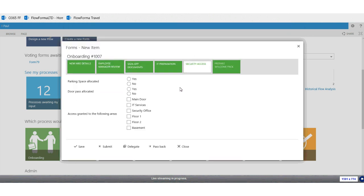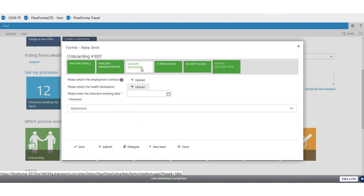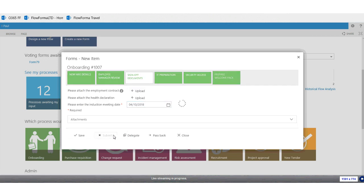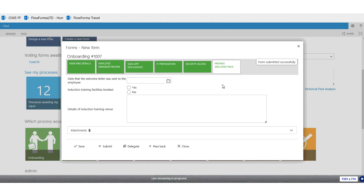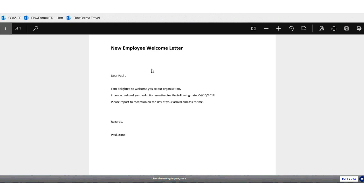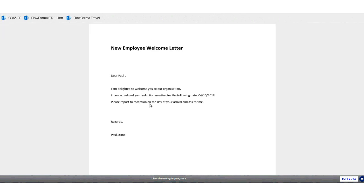At the end of the day, I just had to fill in one mandatory field here, and at the very end, it moves on to a step that comes back to HR to prepare a welcome pack for the employee. And this welcome pack, incidentally, is automatically generated. So it automatically generates a letter here, a PDF. And here we have the PDF, which incorporates information captured in the form, and it's all ready to be emailed out to the employee.